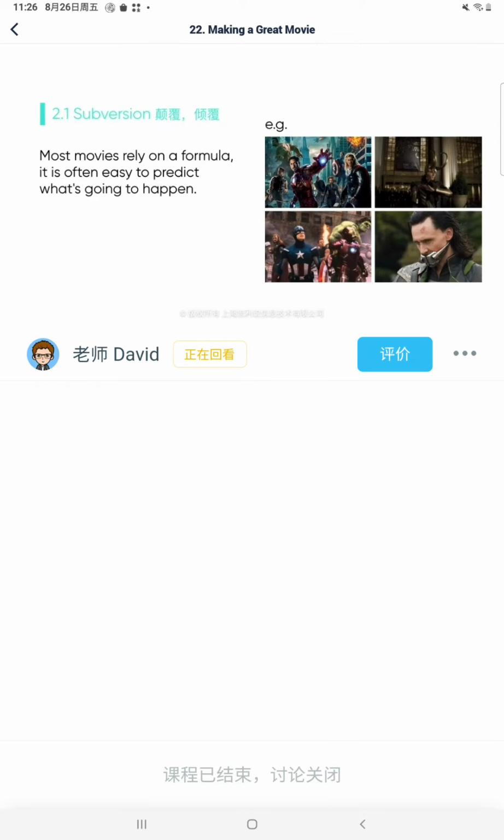But great directors understand that plots can be predictable and attempt to subvert its audience's expectations about how the story will end.